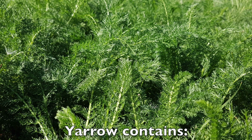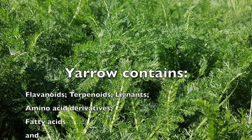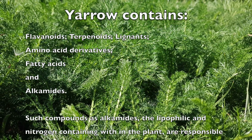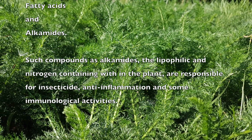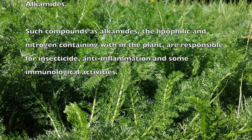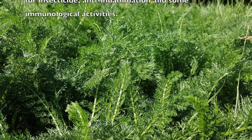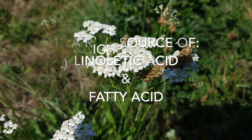Yarrow contains flavonoids, terpenoids, lignans, amino acid derivatives, fatty acids, and alkamides. Such compounds as alkamides, the lipophilic and nitrogen-containing compounds within the plant, are responsible for insecticide, anti-inflammation, and some immunological activities. A rich source of linoleic acid, a fatty acid.